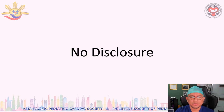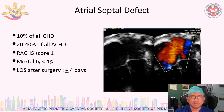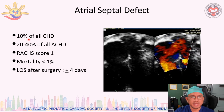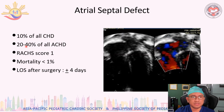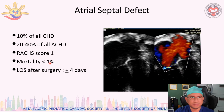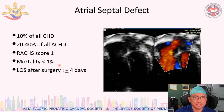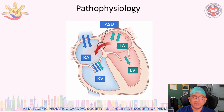I have no disclosure. We know that atrial septal defect is one of the most common congenital heart diseases, around 10%, and among adult congenital heart disease it is around 20 to 40%. It has a very minimal risk, RACHS score only 1, and low mortality, which should be less than 1%, and also a very short hospital stay after surgery, approximately 4 days.